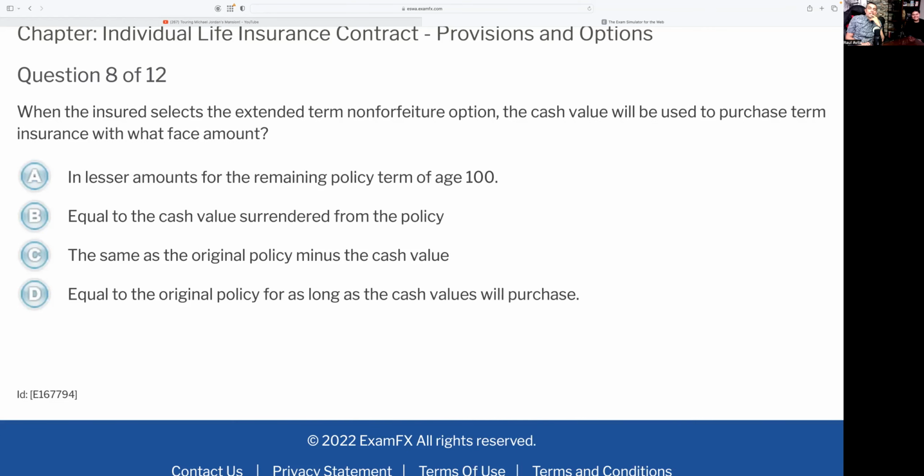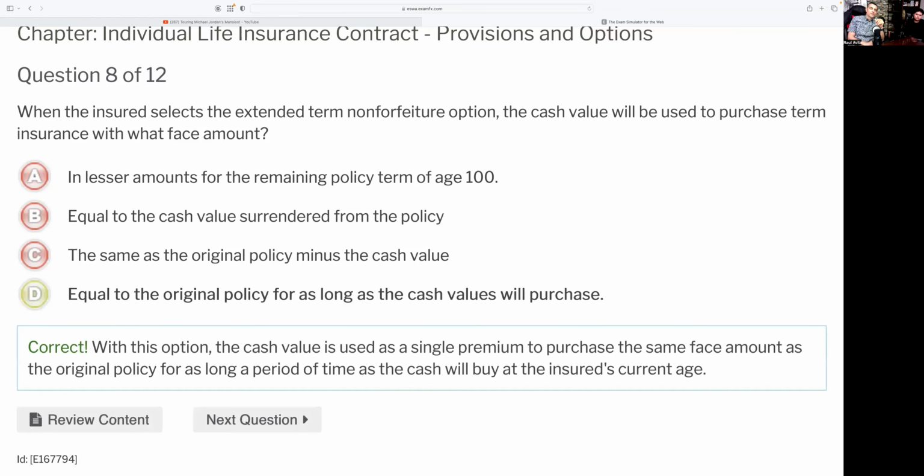When an insured selects the extended term non-forfeiture option, the cash value will be used to purchase term insurance with what face amount? Extended term, same face amount. Equal to the original policy minus the cash value. No. Equal to the original policy for as long as the cash value will purchase. Yes. The answer is D.